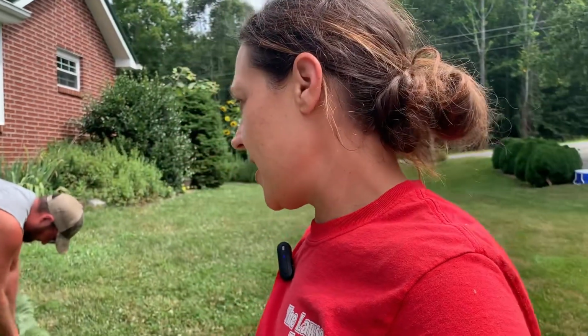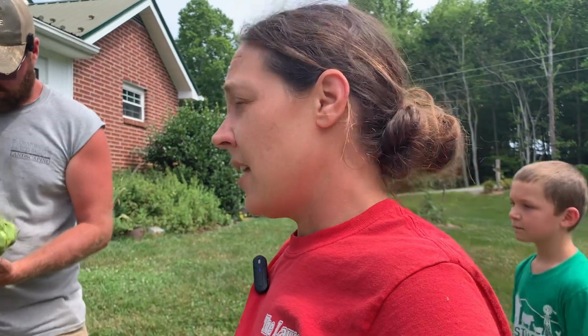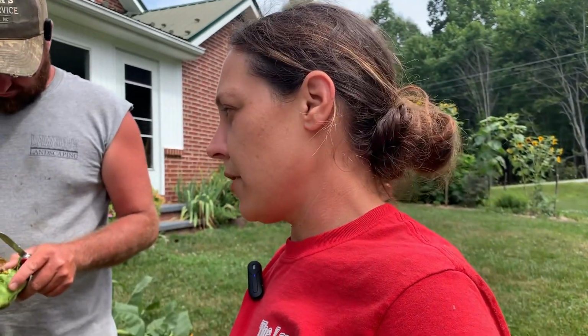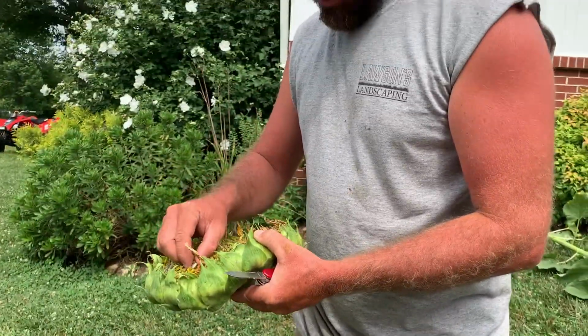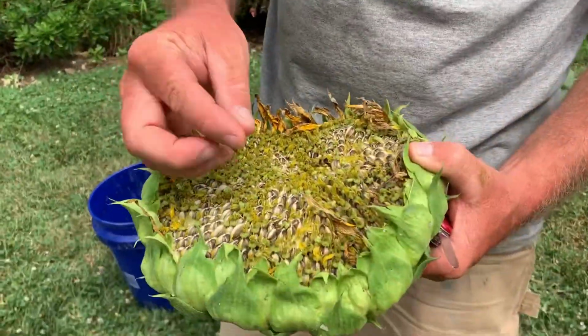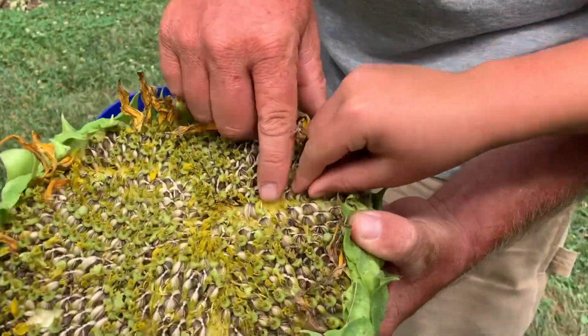And if you're wondering what we do with the sunflower heads, partly we keep seeds to replant for next year, for the pollinators and just because they're pretty. And then other heads we'll throw to the chickens and let the chickens clean out the seeds, kind of like free feed. Look at the size of those seeds. What? They're some big ones.